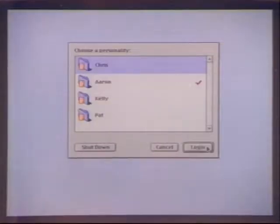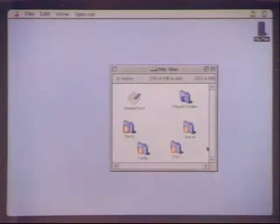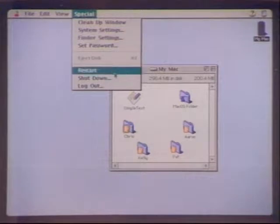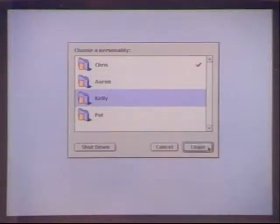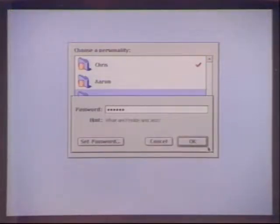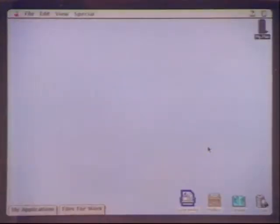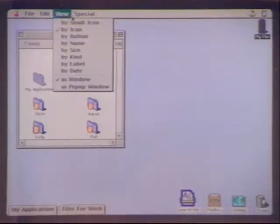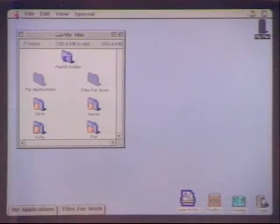Here's more of an intermediate user who, as you see, has the traditional files and folders. And they have a couple of more menu selections here based on their own needs and requirements. For an advanced user, we even give the capability to put in a password to protect access. And then we have the full richness of the Macintosh experience available here. So you see we've got the great selection of menu items that are available. And this is one way that people can customize their computer.